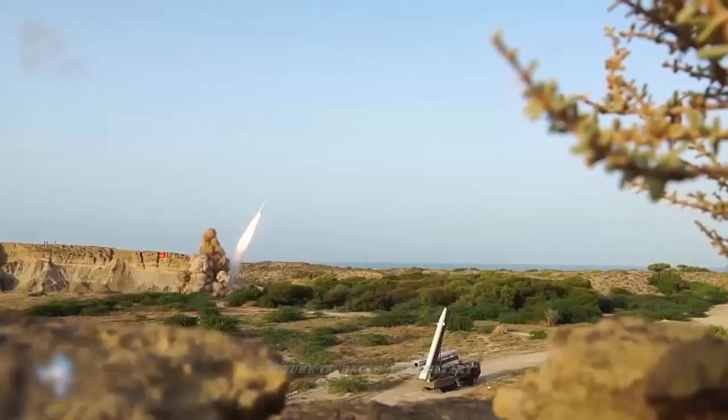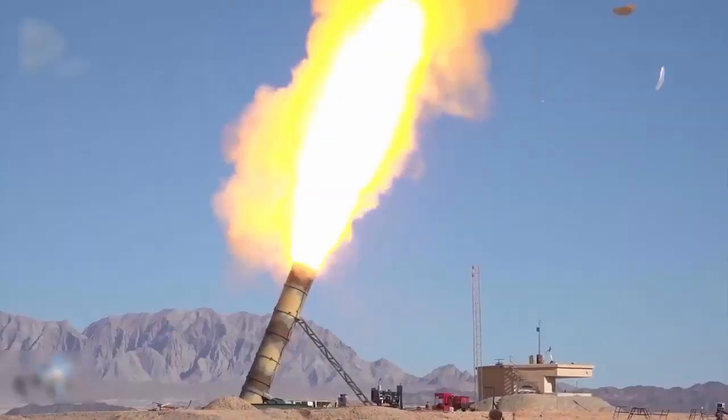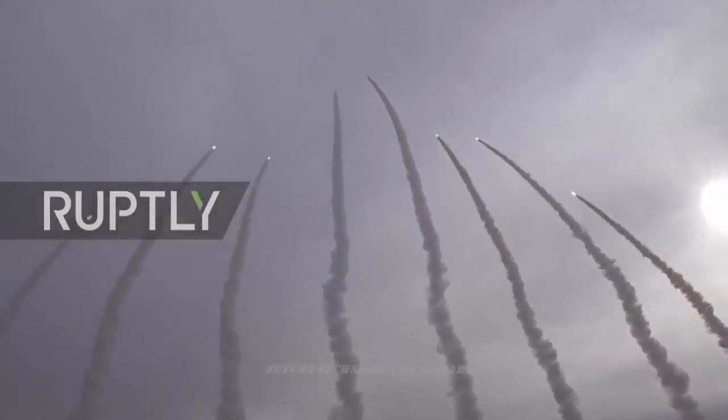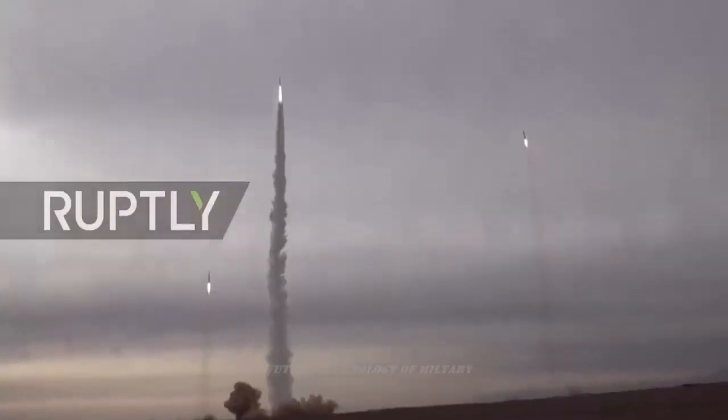There may be multiple versions of the Sejjil system. In 2009, Iran referred to the test launch as the Sejjil 2. An unconfirmed report stated the Sejjil 3 may be in development. The Sejjil 3 would reportedly have three stages, a maximum range of 4,000 kilometers, and a launch weight of 38,000 kilograms.